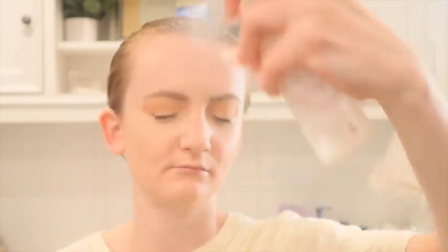I'm going to do my first set of setting sprays. So this is one of my favorites. This is the Charlotte Tilbury Airbrush Flawless Setting Spray. So I like to shake it up and then just spray. And it's so handy to have a portable fan with you to dry the setting spray. So normally, right when I do the setting spray, when I let that dry, I like to go ahead and do my brows or my eyes, but since it's already done, I'm not going to do that.